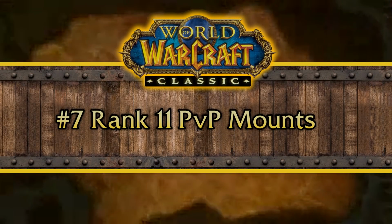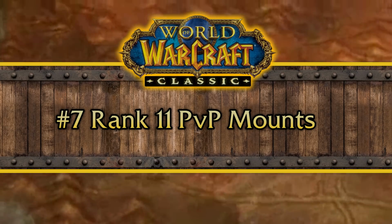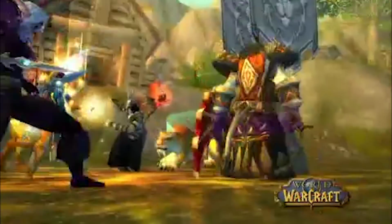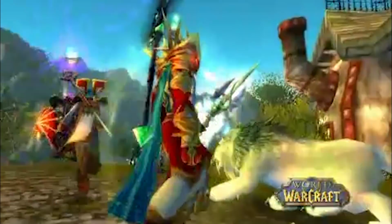Number 7 are the rank 11 PvP mounts. Now you guys might be wondering, Kargoz, why are these so low? You know, rank 11 was hard. Yeah, it was hard, and it took a lot of time, but it was within your control. You could do it again, and if you just really put in that work, you could get these mounts.